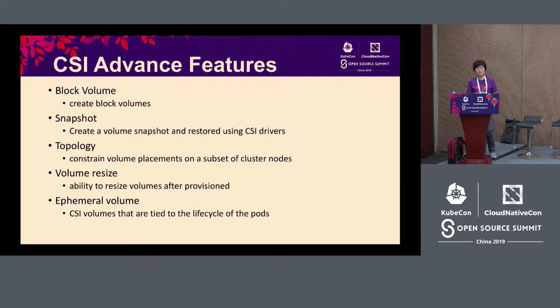Besides the basic functions, mounting and controlling, version 1.9 now supports many advanced functions. One is the raw block volume. Back then, it was based on file system volumes, and now it supports the creation of snapshots. So you can create a snapshot for a certain volume at a certain time slot, and based on this snapshot, you can recover or restore the previous state. And thirdly, there is topology support.